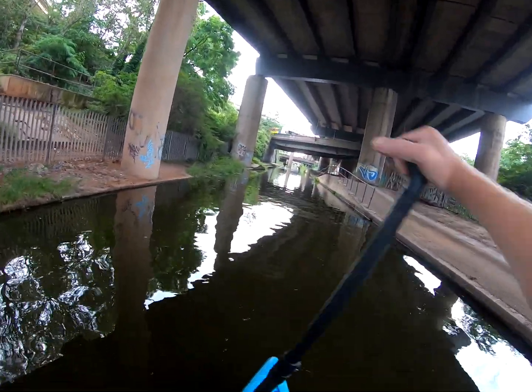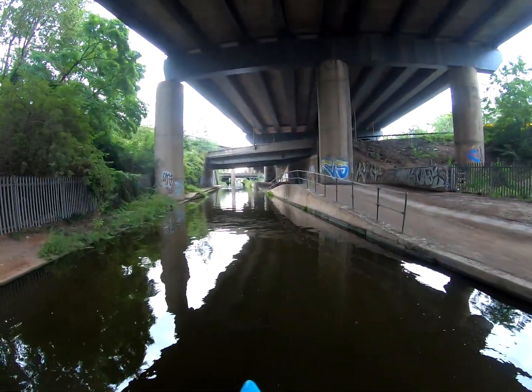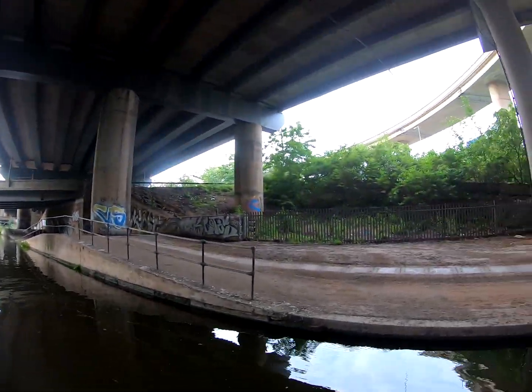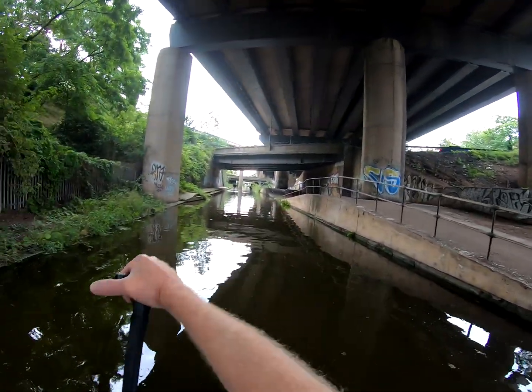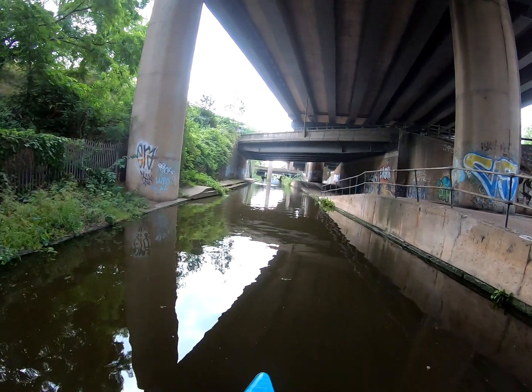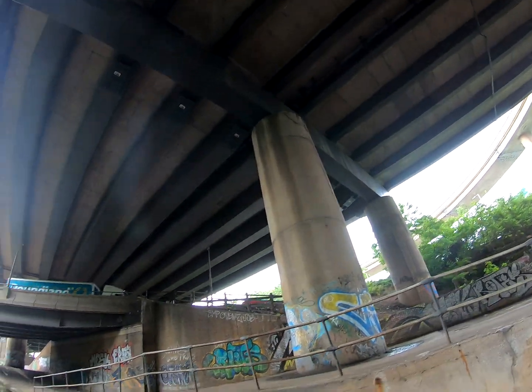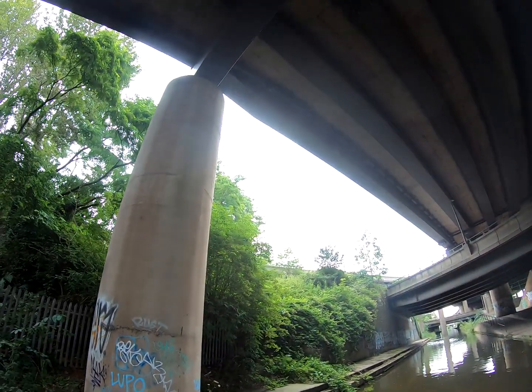Now, I'm here paddling along. The main thing I can smell, I can tell you right now, is hot rubber from the tyres of the trucks going over the top of me on that massive great junction.